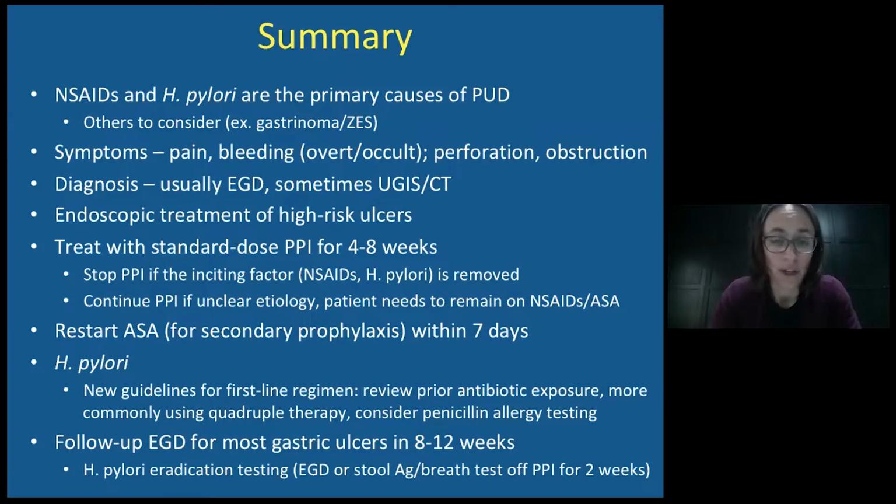For H. pylori treatment, there are new guidelines for first-line therapy. It's important to review prior antibiotic exposure, and we're more commonly using quadruple therapy. And we also can consider penicillin allergy testing to allow our patients to use amoxicillin, which is an important agent against H. pylori. Lastly, follow-up endoscopy is recommended for most gastric ulcers in 8 to 12 weeks.